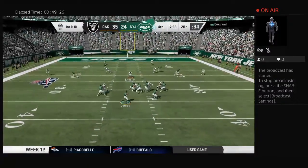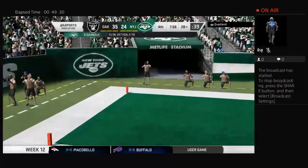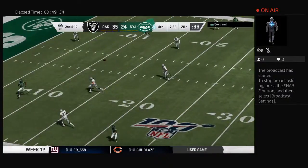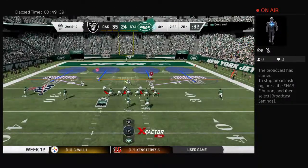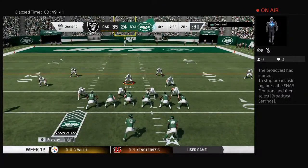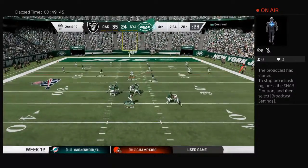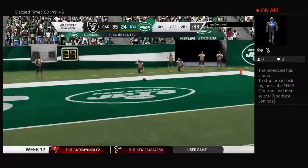A 1st down throw, Darnold. And that is incomplete. Took a shot there on 1st down, but he couldn't reel it in. So now they'll come up on 2nd and 10, once again from the 28. Throwing again is Darnold. And his throw here is incomplete.